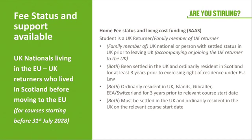There are a number of criteria on the screen that you need to meet. So you must be a UK national and be settled in the UK, and you must have been ordinarily resident for at least 3 years, and then must have lived within the EU, and you must be settled in the UK and ordinarily resident by the start of the course. That ordinarily resident is an incredibly important criteria, and like I said, there's more information on the website.